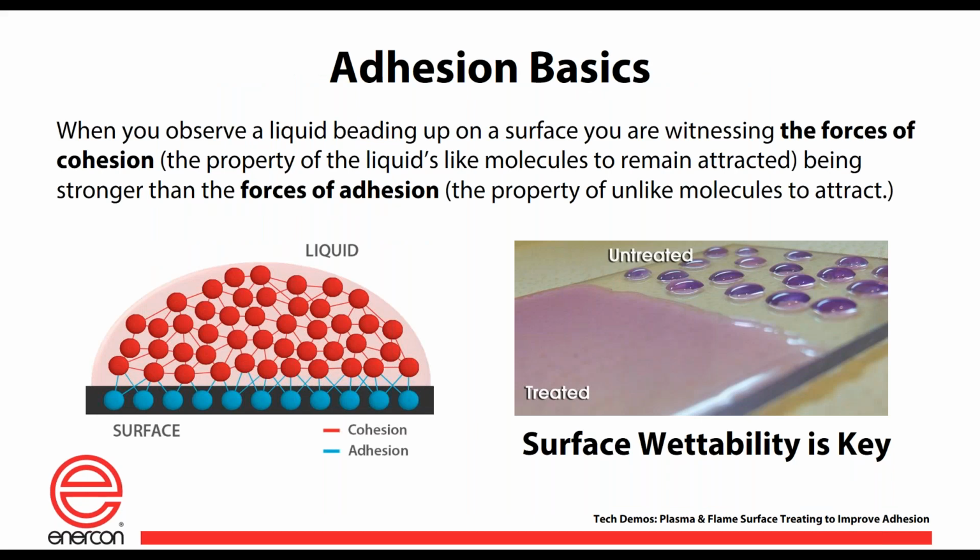A little bit about adhesion. There's 2 forces at play here.